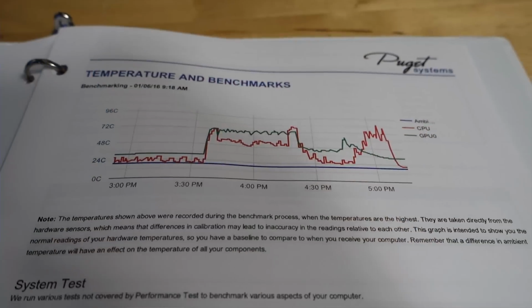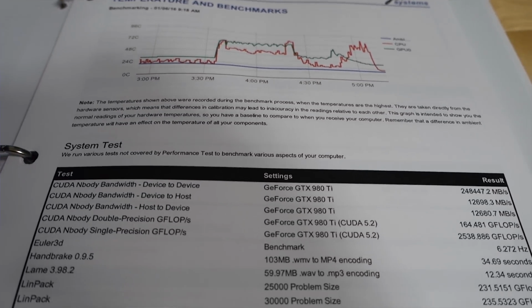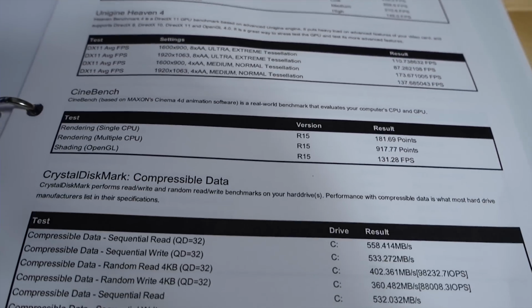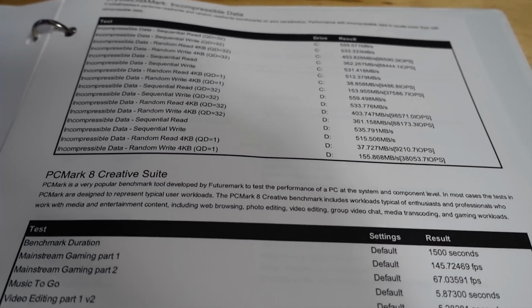All right, you also get a list of all the temperature curves under load and idle for the system, and they give you the scores for all of the tests that they run, and there's a lot of them.